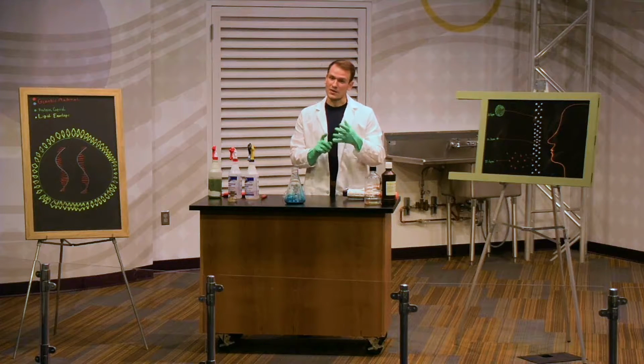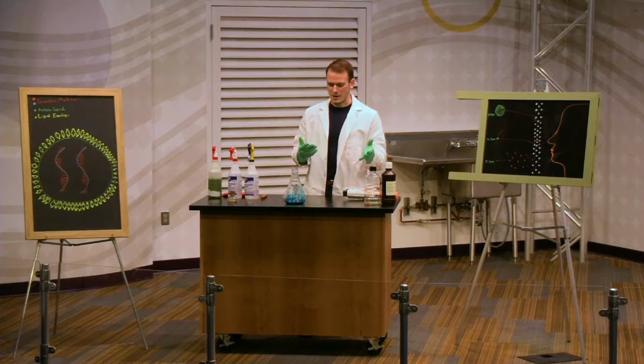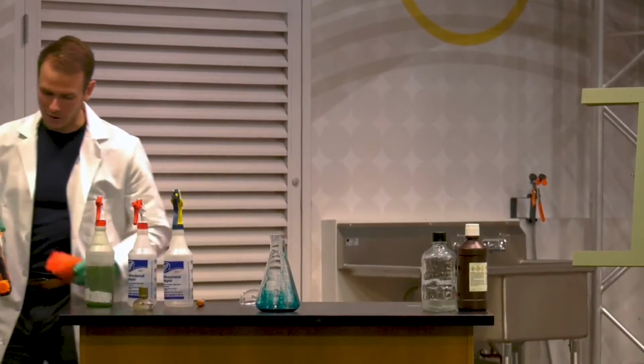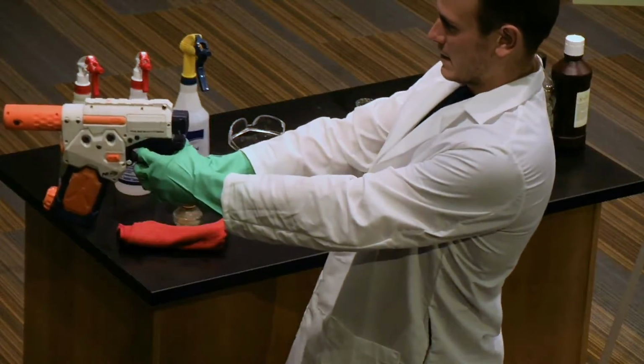Another is with ethanol or some other type of safe-to-use alcohol. And then the third is generally with a peroxide. Whenever we use soap and water, the whole point of what we're doing is to try and break down this outer membrane right here. So let's go ahead and do that really quickly.